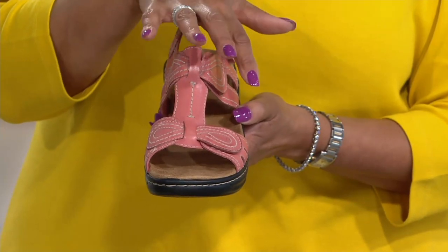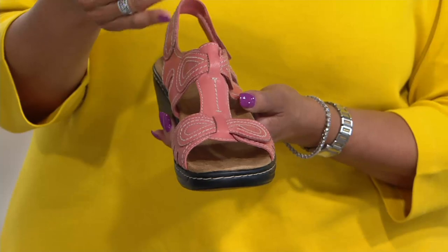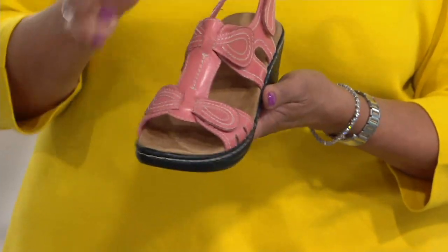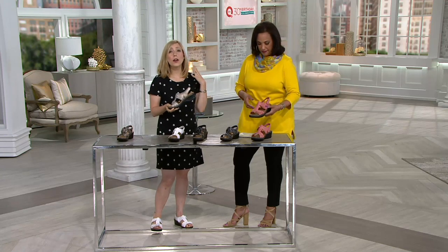And we know our feet change from the start of the day to the end of the day, and from different times of the season. So that's the beauty. You do have a custom fit every time you put it on. And that's our Clarks heritage. So if you're new to Clarks, this is such a great way to start.